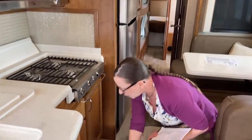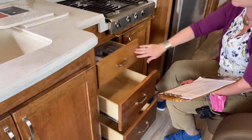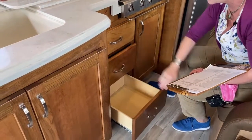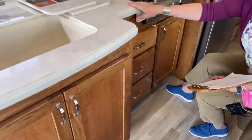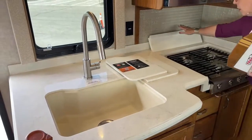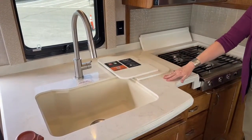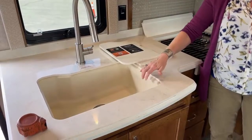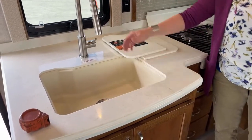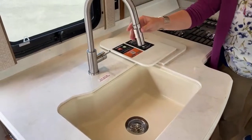So just a little bit more here on storage space. Once again, really nice kitchen area, tons of storage, beautiful solid surface countertops, a great little place to hang your dish towels. This is the cover for your stove, and you'll notice that there's a cover for the sink as well. We've got solid surface undermount sinks in both, with a residential faucet head that has spray and swivel.